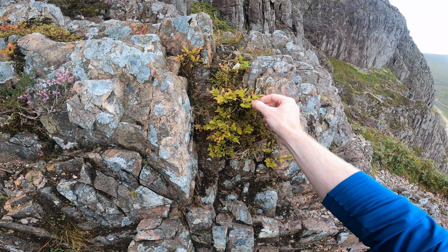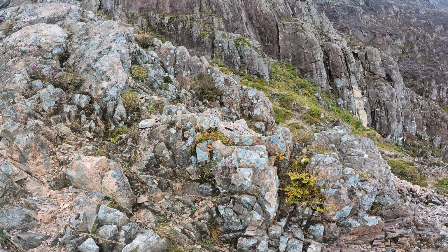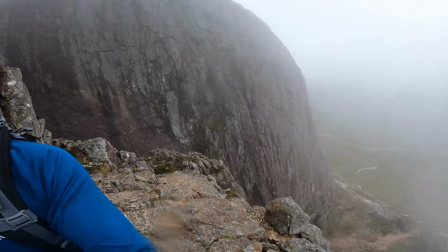Mountain sweets. Delicious. So I've just come up the sort of big slippery step over there. Anyway, that was quite intimidating with it being a little bit damp. I'd imagine that's a lot more fun when it's really dry. But the handholds are very, very good, which is lucky. Up here next.